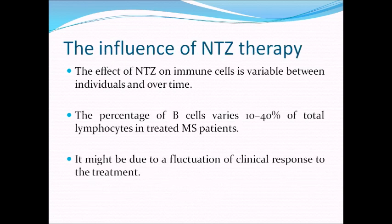The effect of this drug on immune cells is variable between individuals and over time. This is one important conclusion. The percentage of B cells varied from 10 to 40% of total lymphocytes in treated MS patients. It might be due to a fluctuation of clinical response to the treatment, in my opinion.